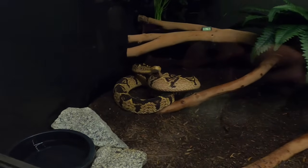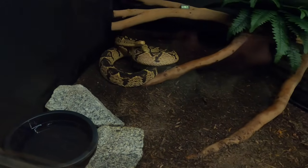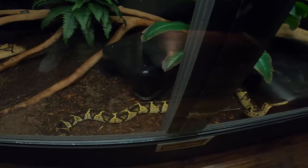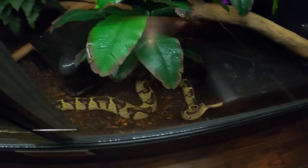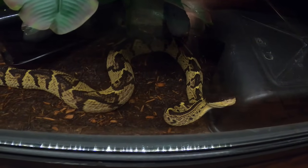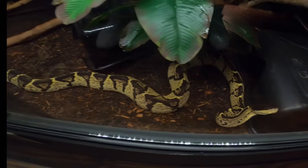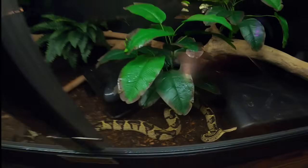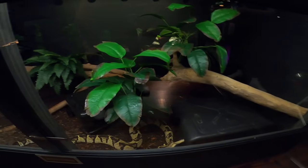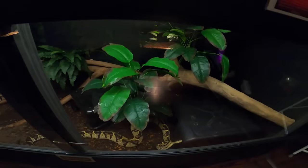And there is the male. You can see he is locked on, ready for action. Big old grumpy boy. And there is the female. She's already heading towards her hide box. But she's done a great job. Couldn't be happier. 11 more baby blackheads on the way. And when we do our next tour, we'll pop them hide boxes out of there and give this exhibit back its natural look. So, cool.